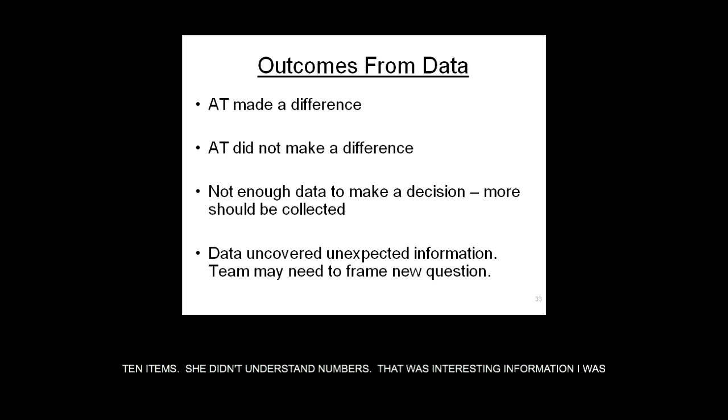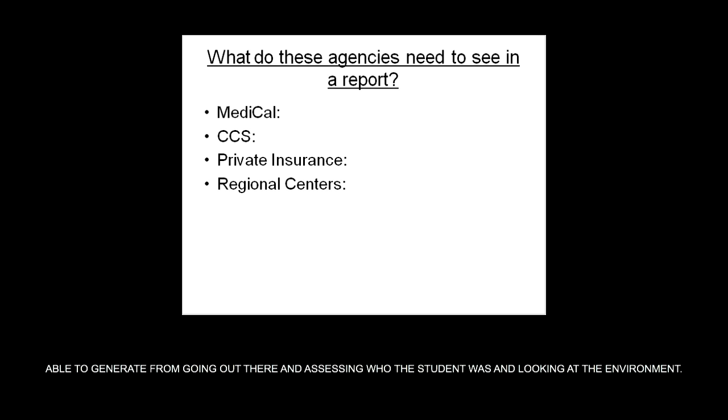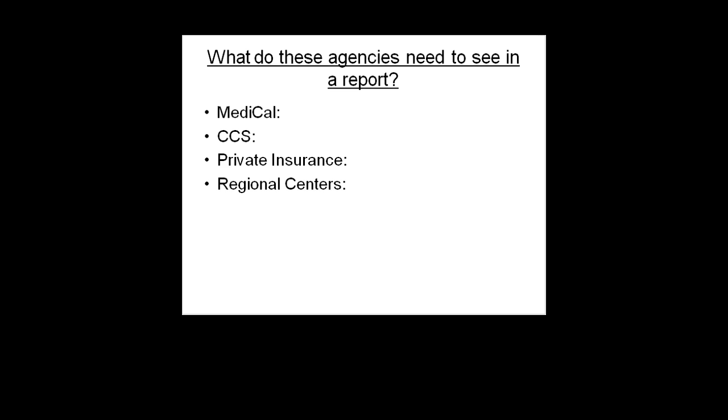And of course, if you don't understand numbers, you're not going to do well in algebra. So that was interesting information that I was able to generate from going out there and assessing who the student was, looking at their environment. Maybe a new goal. Exactly. And that ended up being the outcome: the student ended up with a new goal to go back to it. Okay, so that makes sense. Those are four outcomes from the data.